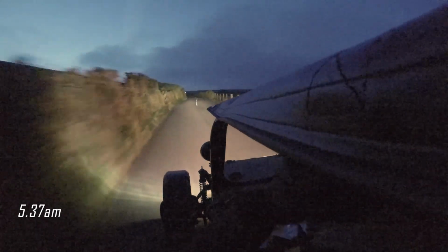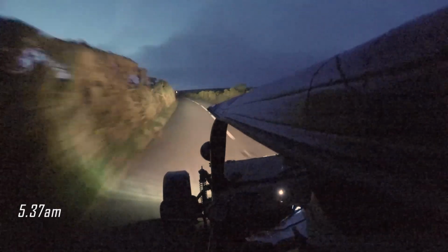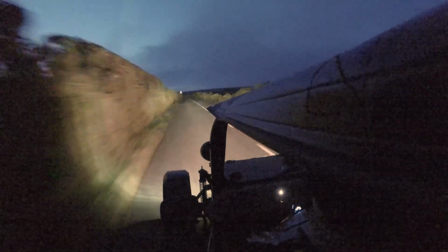The locals put on a good show here as well, so they're really, really warm and welcoming in the garage and in the village hall, and this is the only section at night that had fairy lights, which is awesome.